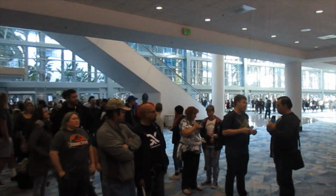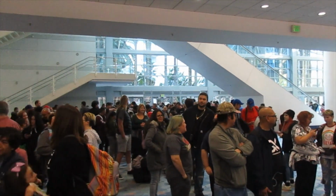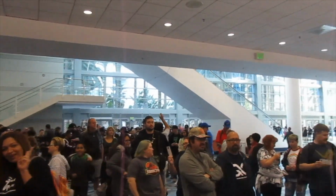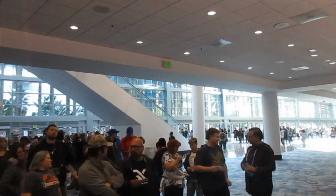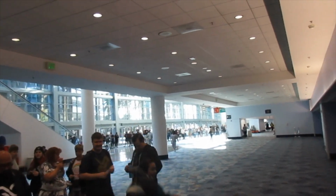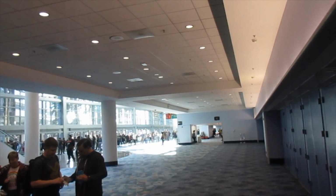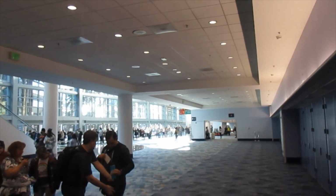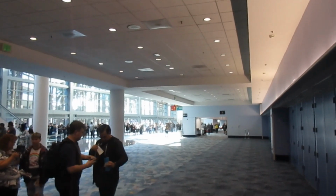As you can see, in a moment of hours, not even hours, minutes, all these people here, you can see that they are excited for the Reptile Super Show. Again, this is the first time in Anaheim that they are having this show here, and by the array of people and the line way down there, I'll try to zoom in down there.